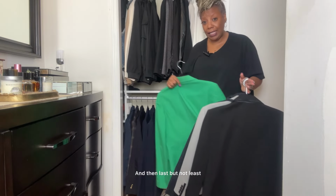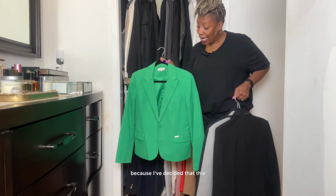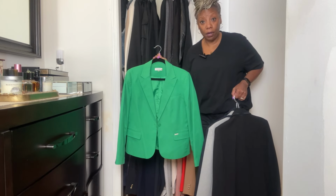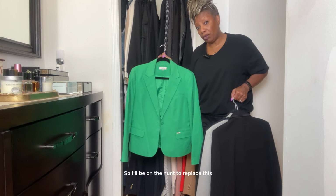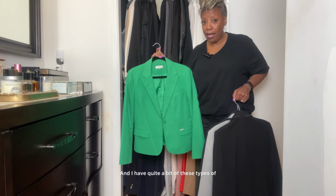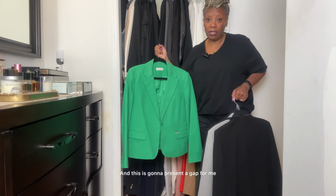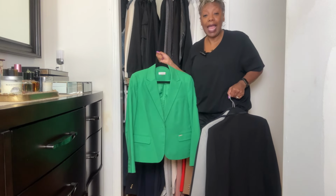And then last but not least, this is not returning. Not that I've decided, my body has decided this no longer fits me, it has to go. However, what I'm realizing is it leaves a gap in my wardrobe. So I'll be on the hunt to replace this, because this green is one of my favorites. And I have quite a bit of these types of colors in my closet in other ways, which you'll see as we go. This is going to present a gap for me. So I'll be on the hunt to find something that's a little bit more exciting and that fits the body I'm currently in.